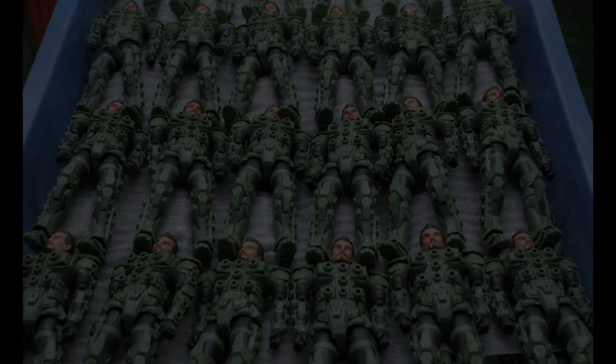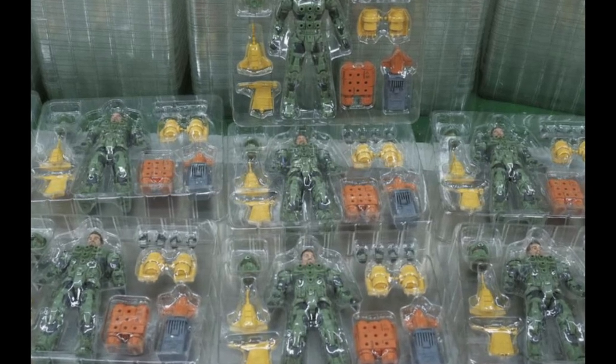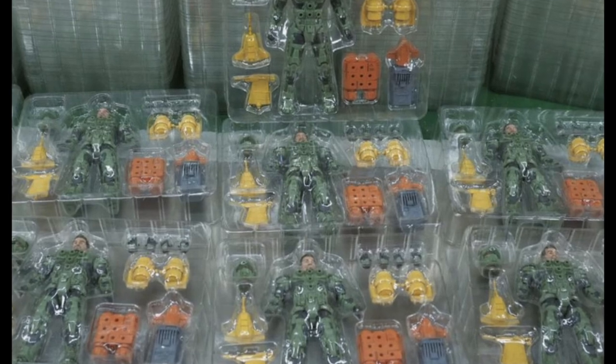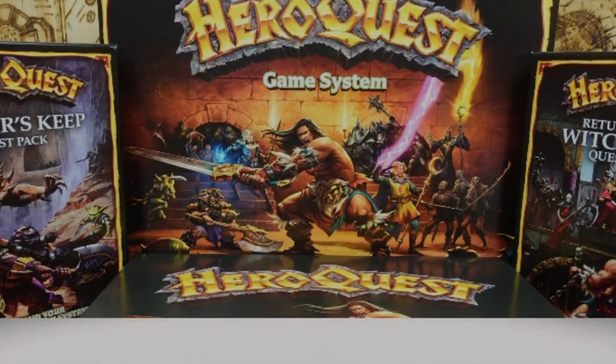They did say late November, early December, so I guess they're still on track. Really cool, super excited to get one of these dudes in my hand. They look absolutely fantastic. And finally, ZAVVI shipped my HEROQUEST to me.